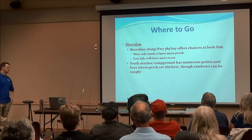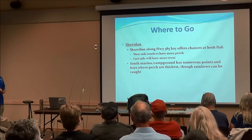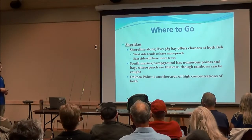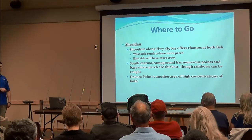South Marina Campground has a lot of different bays and points, especially right off of the boat launch area there. I've caught a lot of perch in that area. You catch a few rainbows here and there as well. Dakota Point right now has been a pretty good place to catch trout and crappie, in the last fishing reports I've seen in the journal.